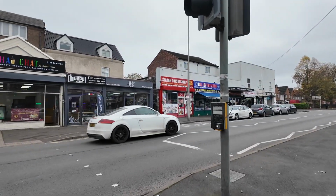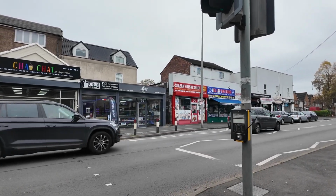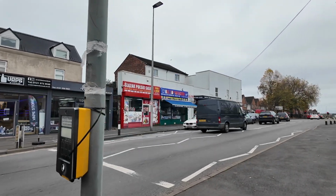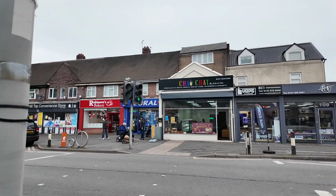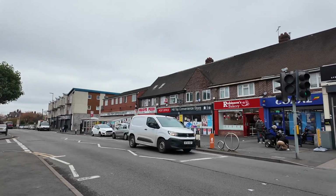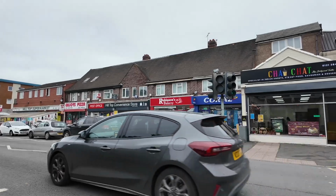This is another Polish store over there, Slazak Polski Sklep, and a butcher's. Now you don't see many butchers these days, do you? There used to be loads of butchers around, but I don't really see many about these days. Just over there, you can see that's where you go to have your mobility scooter repaired.